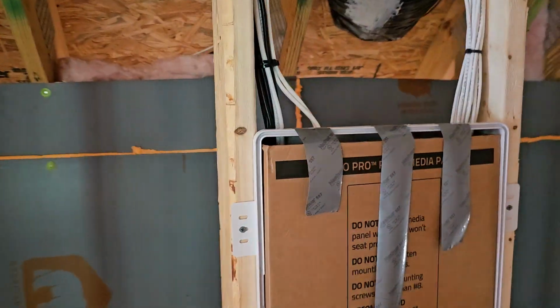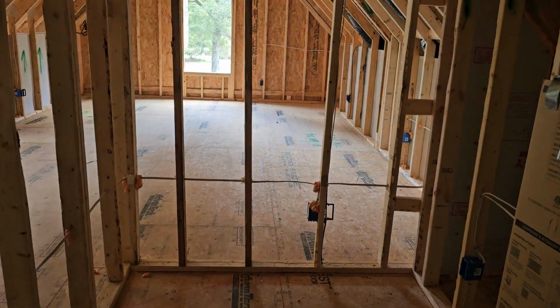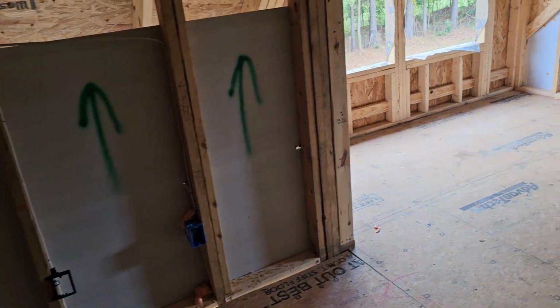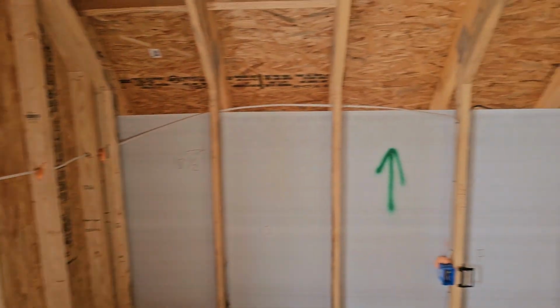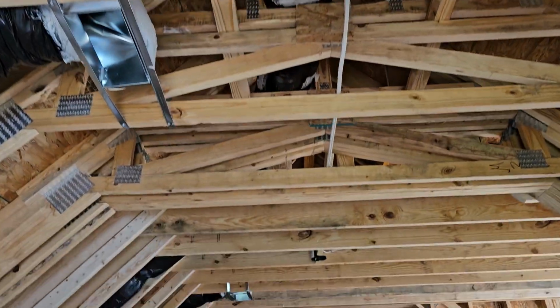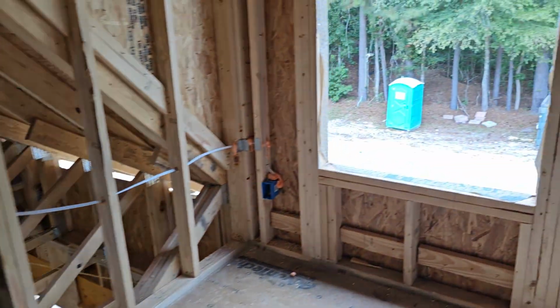There's the media panel Brian put in. This is the closet upstairs. Here's the frog. I think that'll do it. It's getting there.